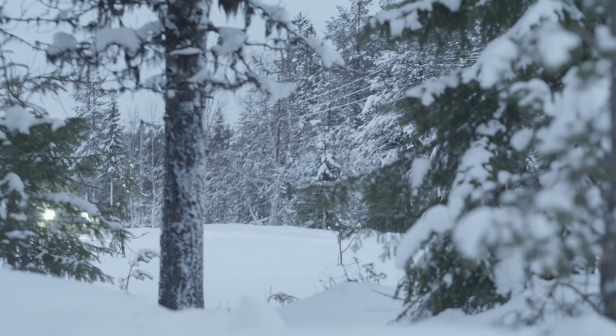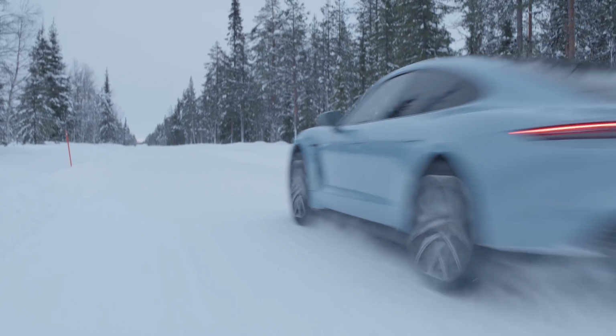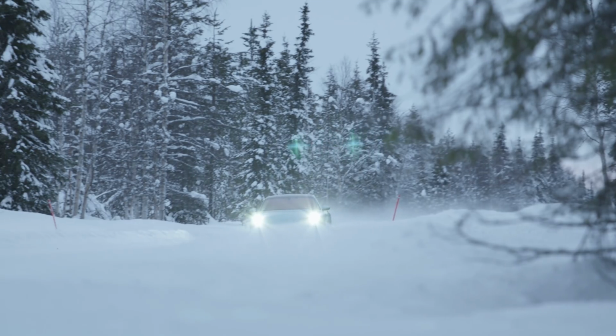on roads like these. I suppose all I can say for the time being is that first impressions are very good. The ride feels comfortable and composed, steering feels really accurate, lots and lots of performance, really good traction. First impressions are very promising.